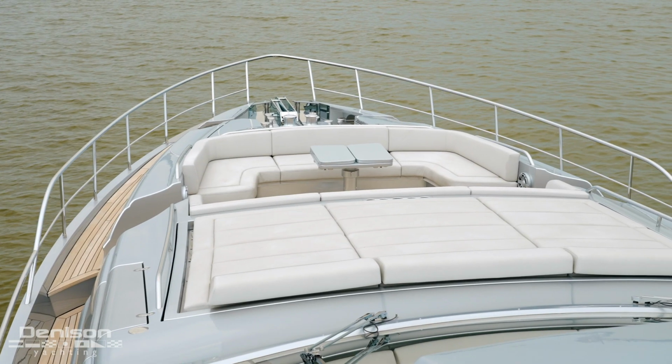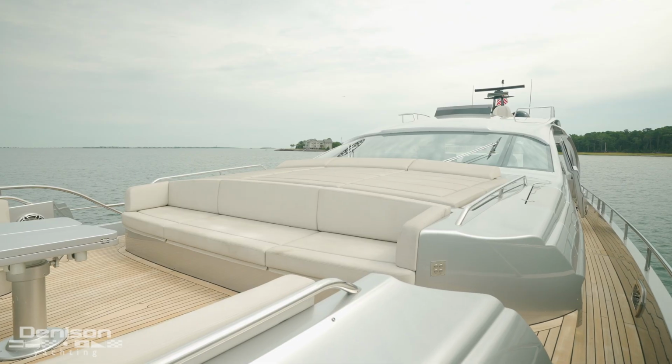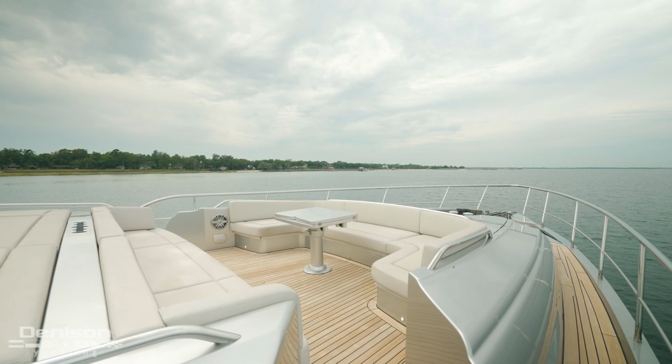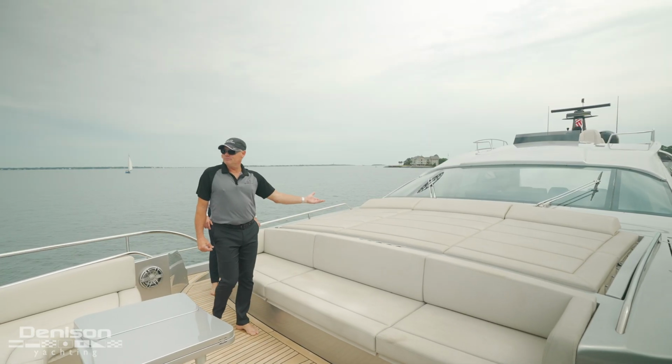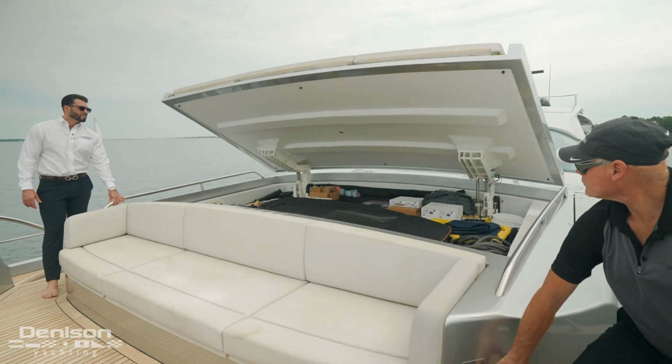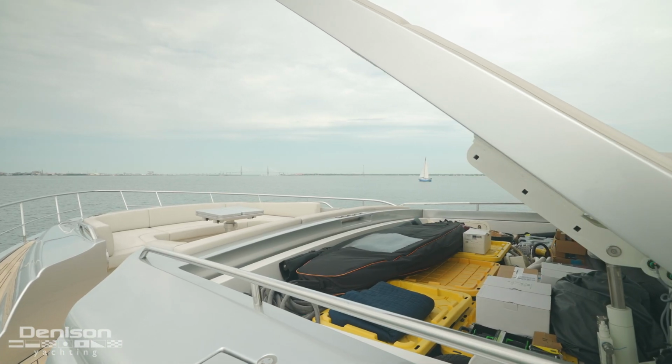Here we got a beamy sun pad. Forward of that we have a great seating area, perfect for casual entertaining and also space for dining. Under the sun pad here is a huge bosun's locker, extremely good for storage of all kinds of equipment and very easy to open.